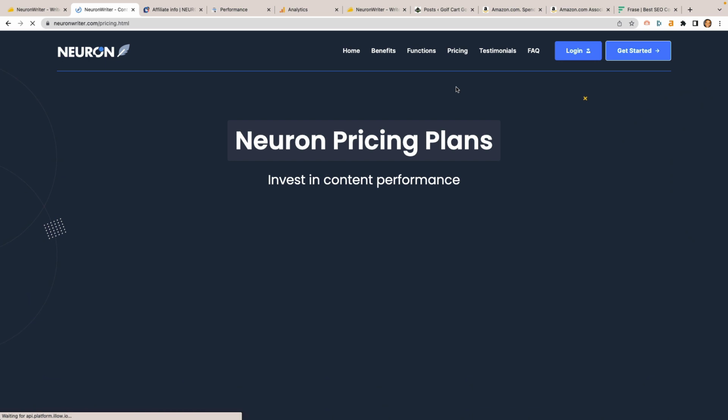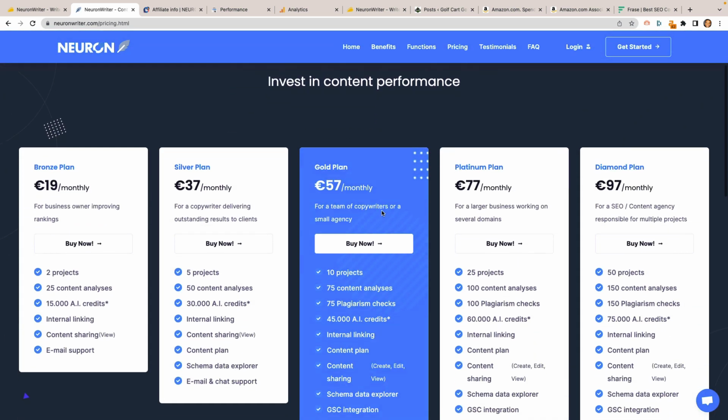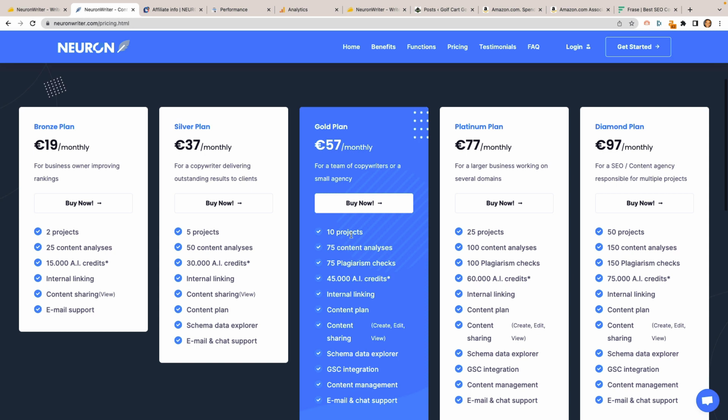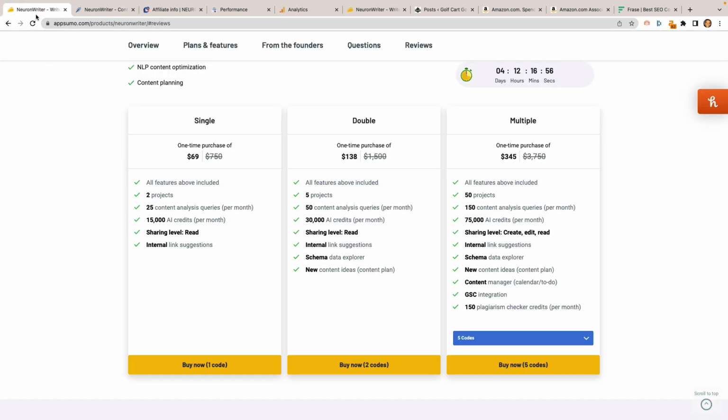So this is the home page. Let's click on pricing. So if you were to get NeuronWriter, that gold plan, this is the 3-stack plan, then you get 75 analysis. It's going to be $60 a month. This has actually gone up. This wasn't $57. It used to be a little cheaper than that in the past. So usually when prices are going up with different types of these tools, it's because they're becoming more popular and they can start demanding more money, so I would definitely recommend at least getting the 2, perhaps the 3 tier on NeuronWriter. That would be at least 3 codes.